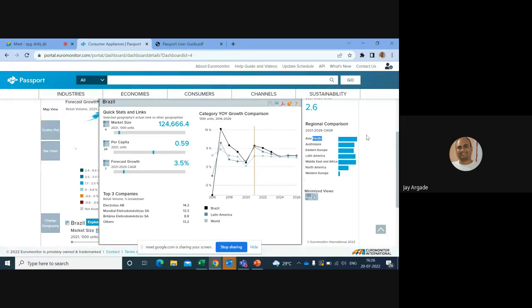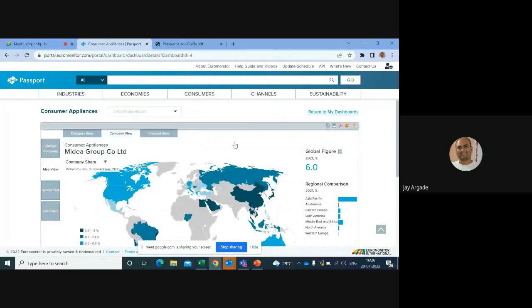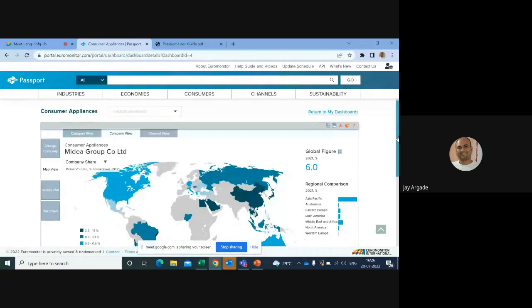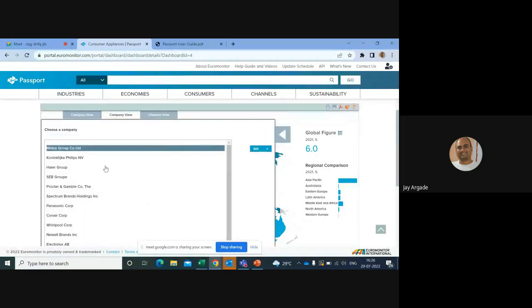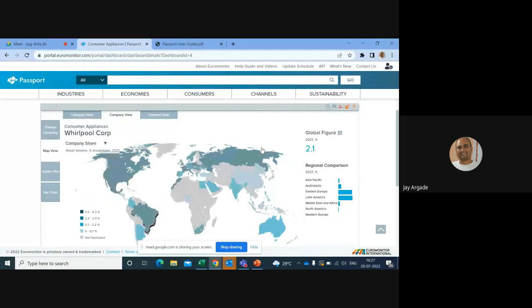Apart from this, we can change this view into the company view as well. I'm removing that. Instead of the category, consumer appliances, we can change to the company. Say for example, we are a multinational company doing some analysis. Within the domain of consumer appliances, we can select any company from here. Say in our example, Whirlpool or Electrolux or whatever company we want, we select that company and just click on go. Now the map is only showcasing the company Whirlpool's share on a global level and their forecast. This is the company share side. So company share is 2%, 3.6% like that.